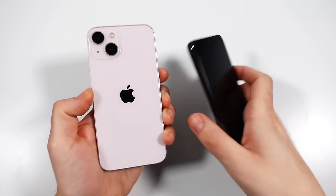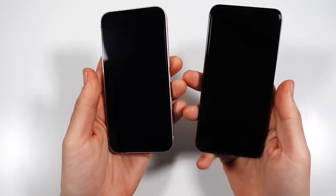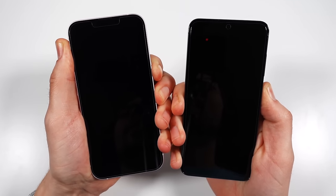iPhone 13 versus Samsung Galaxy S23 Speed Test. Let's begin with a boot up in 3, 2, go and see which one gets there first.